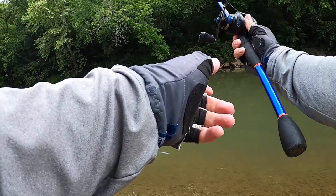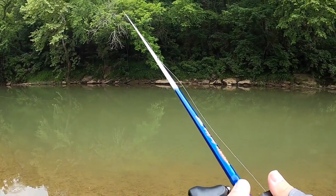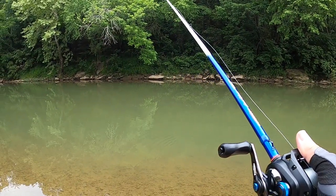We decided to wade this stretch of creek both up and downstream, and I learned some things about creek smallmouth that I didn't know before I went on this trip.